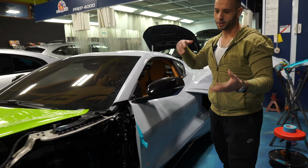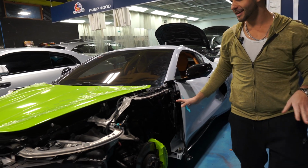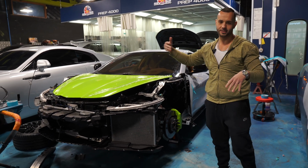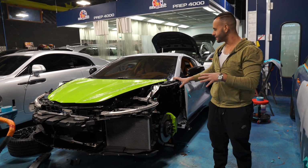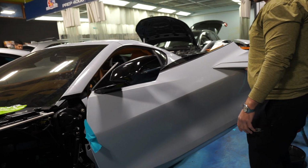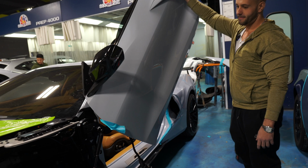Next to that Rolls-Royce, we have this beautiful C8. If you guys are wondering why it's all apart, it was not in a wreck. It's actually just getting customized. So we had to do all of this in order to install these hinges for the new Lamborghini doors that we put on the car.